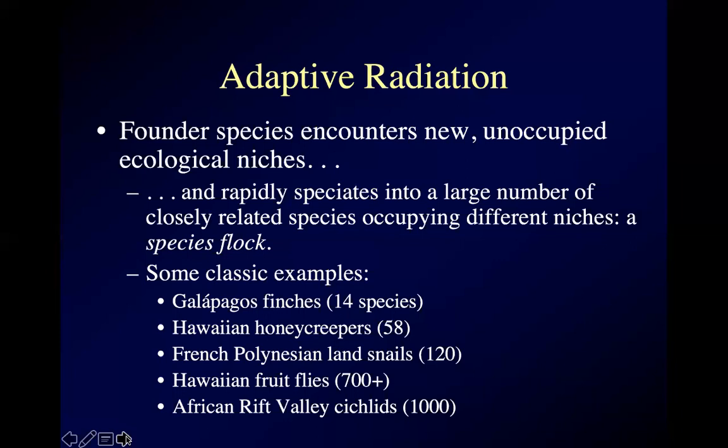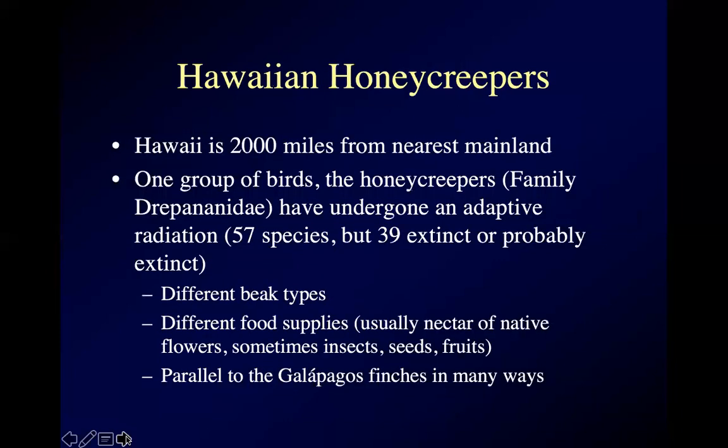You've already seen a bit about the Galapagos finches. The Hawaiian honey creepers are a family that's undergone an adaptive radiation into 57 species. I think the previous slide said 58. There may be some debate on the matter. Unfortunately, 39 are extinct or have probably gone extinct. Fortunately, I think we still have all of the Galapagos finches.